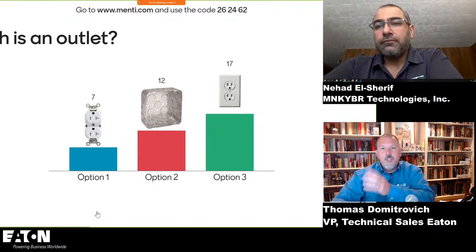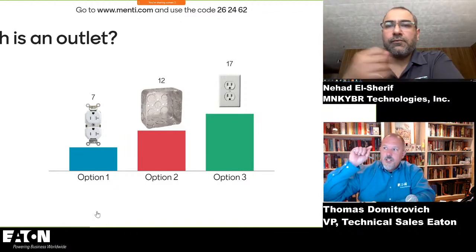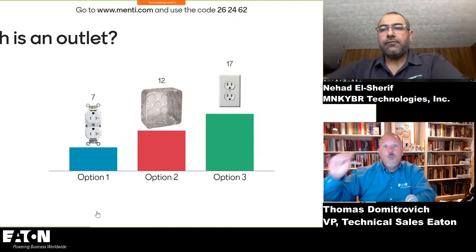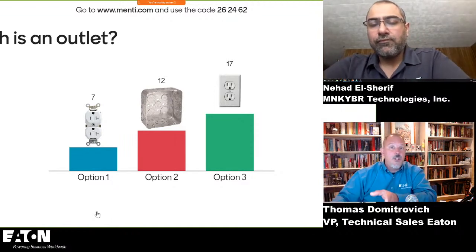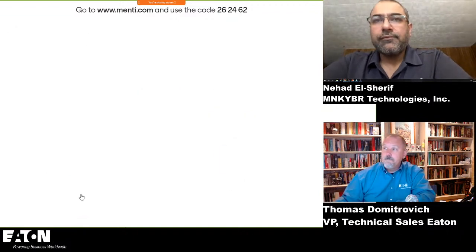The receptacle is a receptacle. The receptacle with a cover plate is a receptacle. So it's important to understand what a receptacle is, what a receptacle outlet is, and what just an outlet is, because that will determine, in some cases, whether or not you have to GFCI protect that circuit.